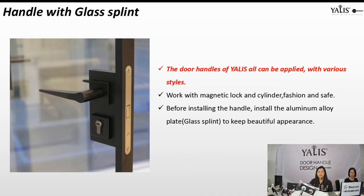Now please watch the video of the installation of the aluminum plate.